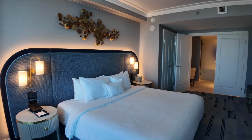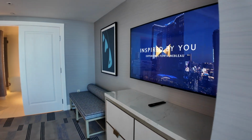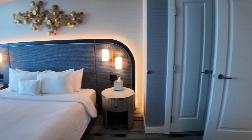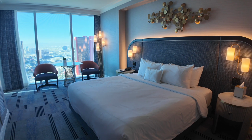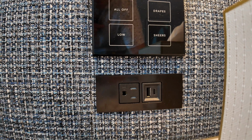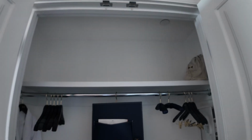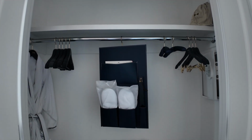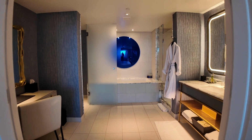Now here's the main bedroom. Took me a sec to find this because I was like, hey, where's the bed? But it's over there next to the window is how you access the bedroom area here. Lots of plugs near the bed, of course, being a brand new hotel. But really love the styling here. And they, of course, have automatic drapes. Nice little closet here with robes and slippers. All of the fine resort luxuries that you expect.